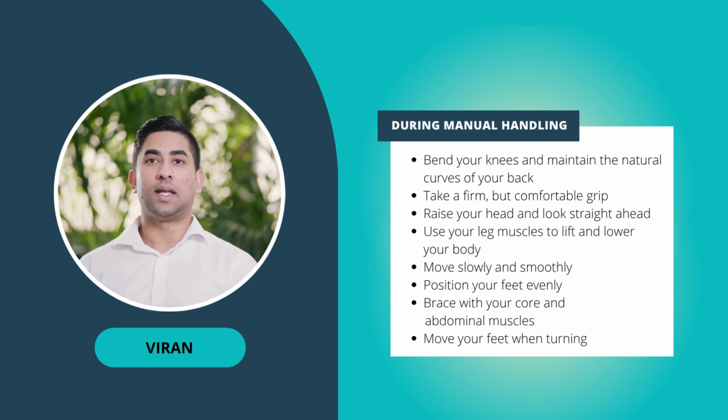Position your feet evenly underneath your body. Brace yourself with the core and abdominal muscles. Move your feet when turning. Avoid twisting your hips or shoulders with your feet planted.